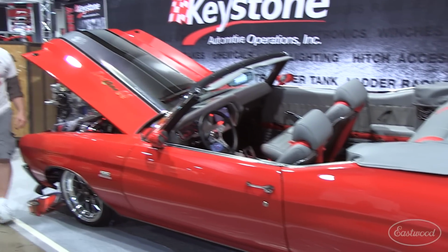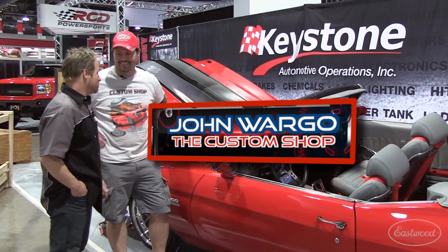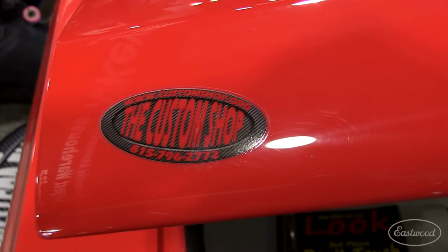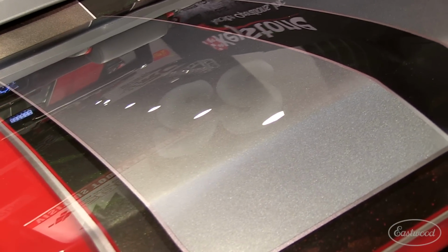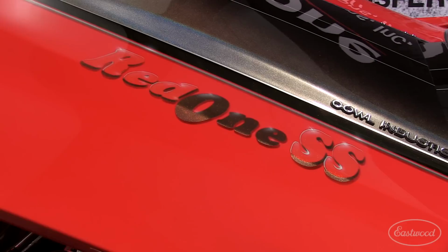Well, when you say 1,000 horsepower Chevelle, I was not expecting a convertible, but first of all, really nice paint. Thank you. This is Pro Spray. It's called Speed Red. It's about as vibrant a red as you can get. And then I wanted to do a little twist off of the original SS stripes that everybody sees. So I did kind of a combination of a fade and a metallic and a pearl and a flip-flop pearl and put my little twist on it.